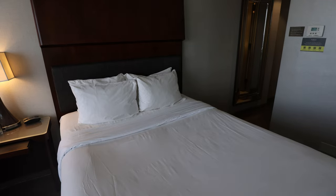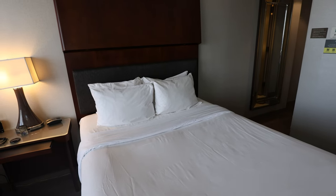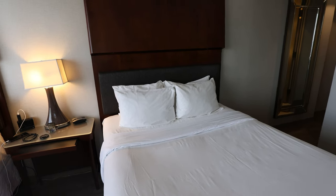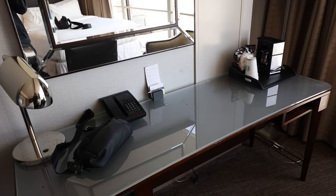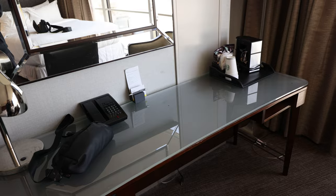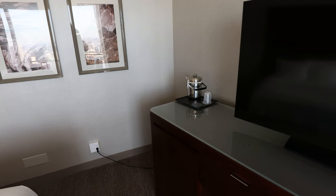Look at this. You know what? We'll do a voiceover, okay? Voiceover, we have a nice two bedrooms, two beds. I call dibs on this one. Don't know why, I just did. We also have a nice desk. It's nothing crazy, not a crazy, crazy room, but let's go ahead and take a look at the bathroom.